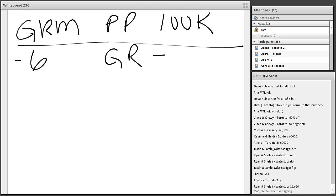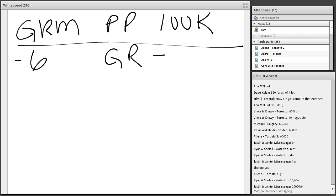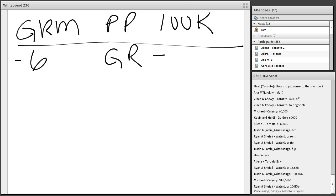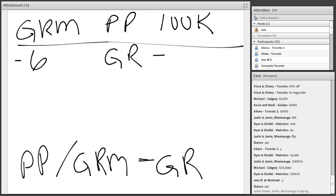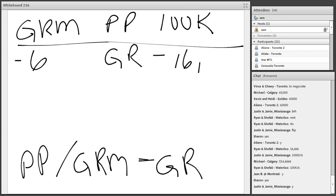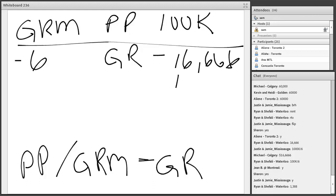So how do we figure that out? There you go. Excellent. You take the purchase price divided by the GRM to give you the gross rents. Does everybody see that? So for the first one, we see that the gross rent needs to be $16,666 or less. Now, how much is that per month? Divided by 12? $1,388.